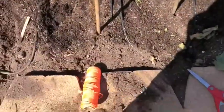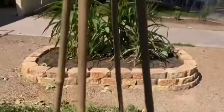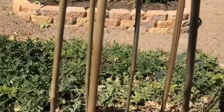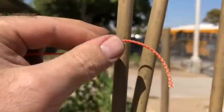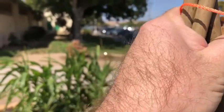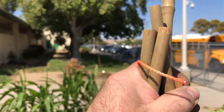I've got some twine here at the bottom, so I'm going to take that twine. I'm going to use it to tie these rods together at the top to make a bean cone, a structure that's roughly conical, pretty close to a cone. All right, so let's see how it works. So I'm going to take this string and I'm going to start tying these together at the top so that we have a nice conical structure. All right, so I'll show you what it's like when we're done.